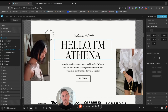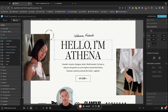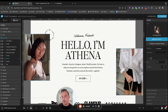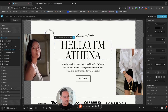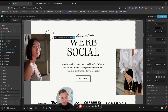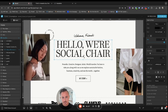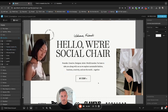And this is obviously a design that Jen and Jeff have designed themselves, and they have 20 years of design background. You can see here that this image is also a GIF, so Showit supports GIF images, JPEGs, and PNGs. We're going to update the images and the text here to say something along the lines of, hello, we're Social Chair. And we're going to drop that text down just a hair so it fits on 2 lines. That looks great. I'm going to keep that paragraph just for the sake of the tutorial.